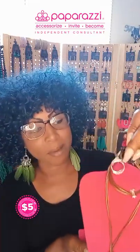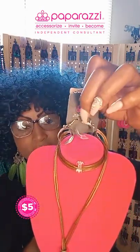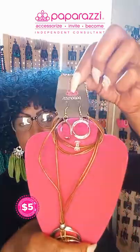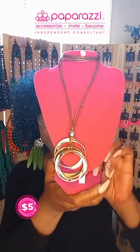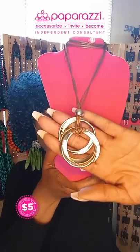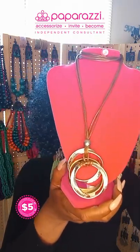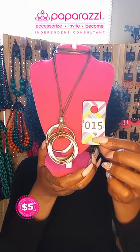Next up, this is called the Harmonious Hardware. This is a brown necklace. These are the matching earrings, but as you can see, these fish hooks give me a fight, you guys. I promise you they give me a fight, but you got to be gentle and delicate. I had to wrap her around because she's long. It is on a brown strand, rope-like, and then there are your hardwares right there. You have a silver in the front, a brass in the middle, and then another silver in the back. And I'm going to give that one J-O-P-P-P 15.